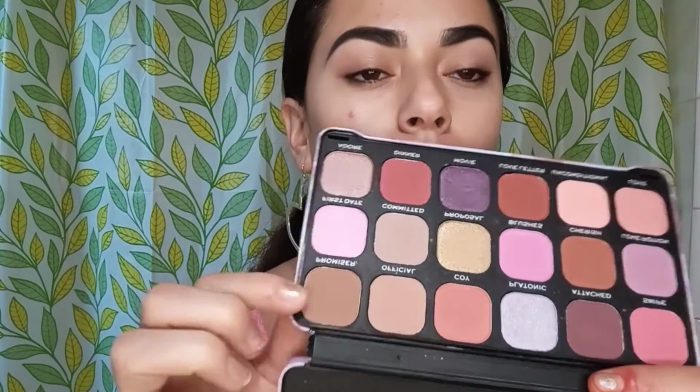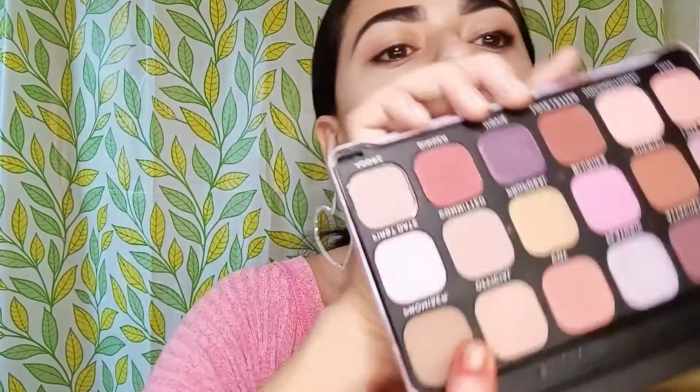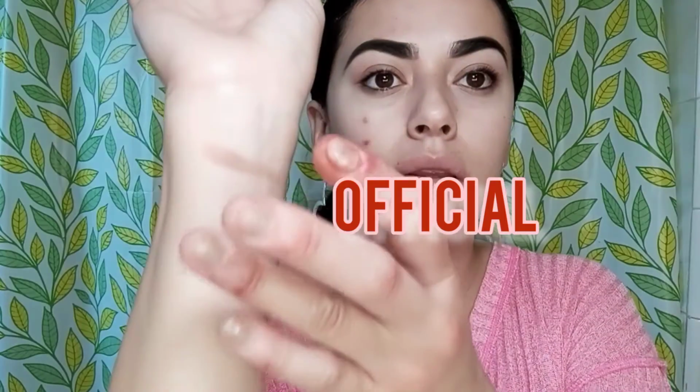So the first one here is this dark brown, and this one's called Promiser. Let's see how it looks on the arm. And I did read all right reviews in between, so I wanted to see for myself. So that's how it looks. It's not that pigmented. The next one is this one right here, called Official, a lighter brownish tan color, and they feel very buttery. I like that, but they're not as pigmented as I thought they'd be.